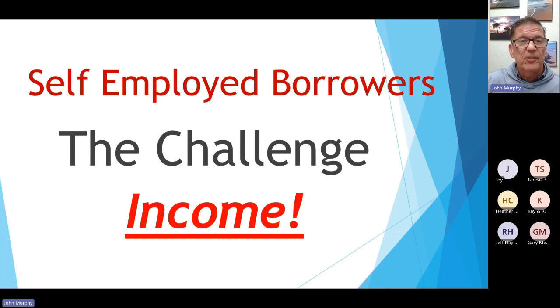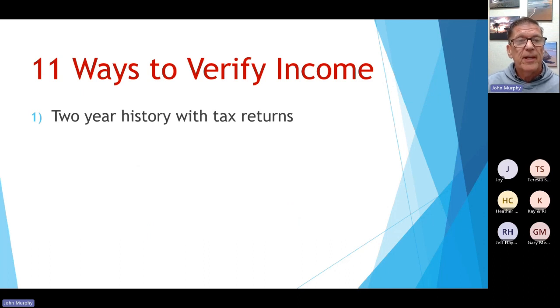So there are other ways to do it. We're going to talk about that, and we're going to kind of blast through these 11 ways. The conventional method of purchasing a home with a self-employed borrower is 2 years of tax returns. We're going to use the net income. We can add back certain things such as depreciation, non-taxable items, capital expenditures. We can add back to income.